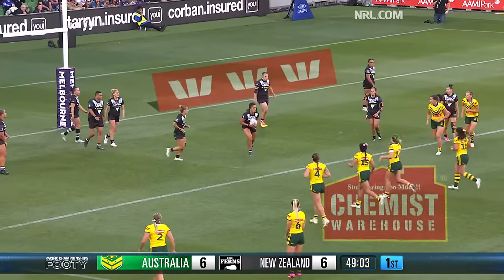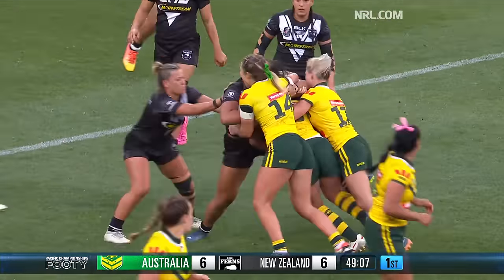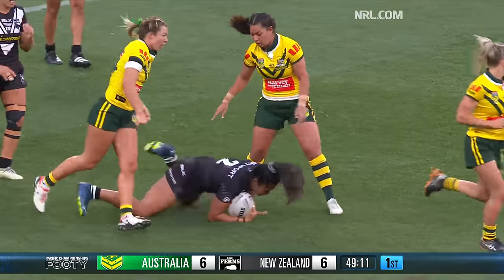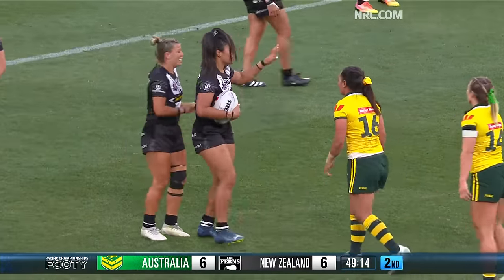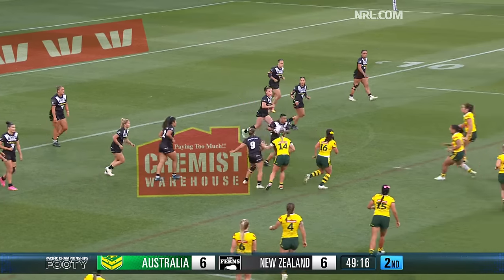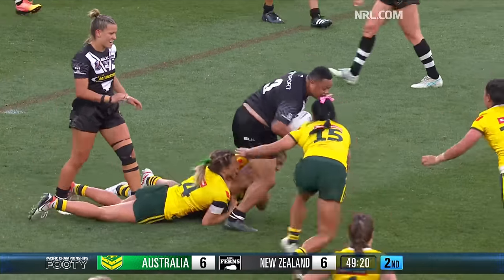And that would have been the opportunity to shift it a little bit wider there for the Jillaroos and try and punch an edge. Yeah, I think in that instance, it should have been going to Ali Brigginshaw on that right edge. She has Jess Surges out there. She looked pretty keen to get the footy in her hands too. Upton was out there too. They were all screaming for it.